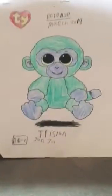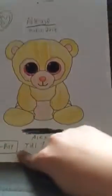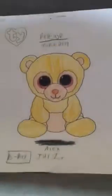Our next custom here is Tristan. And yes, I know Tristan and Alex are names of two Beanie Boos I already own. But here is Tristan, released March 2019. And I colored in the tie logo wrong. And his birthday is January 7th. Because it's the complete opposite of Alex. Because Alex, it would be 7-1, whilst Tristan is 1-7.